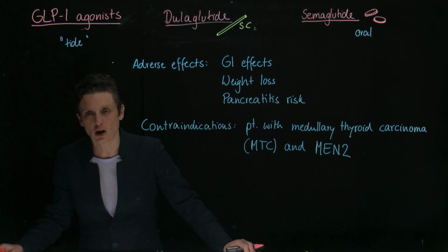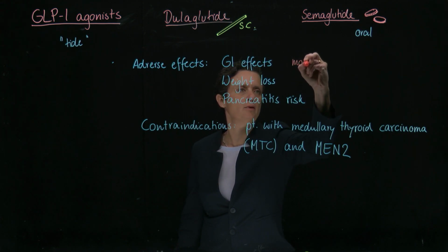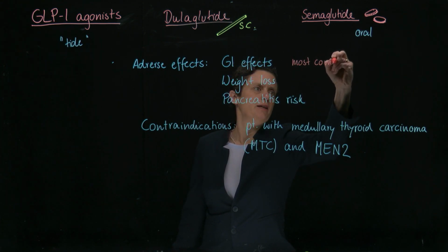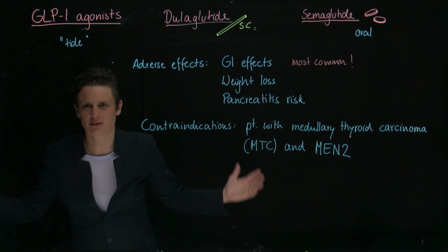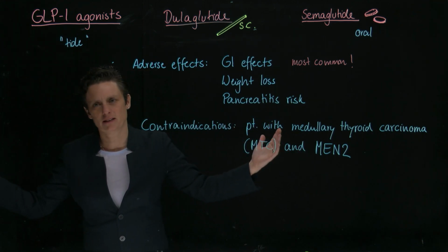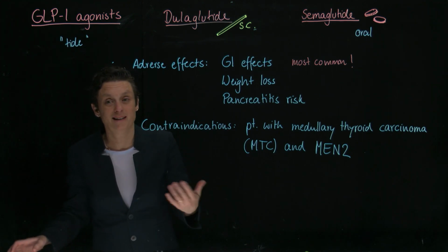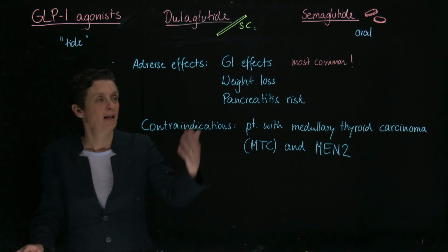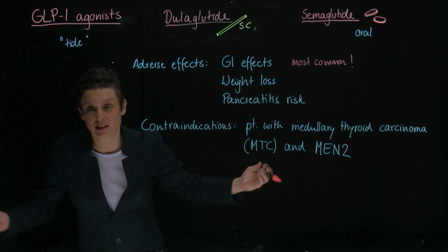So let's get to the adverse effects of this drug class. The most common adverse effect is GI effects. So let's write here, most common. So you can imagine, I mean, these drugs slow gastric emptying. So that means whatever you eat is going to sit forever in your stomach. So you may feel full, early satiety, nauseous. That's very common for this drug class. Obviously, weight loss is another effect.